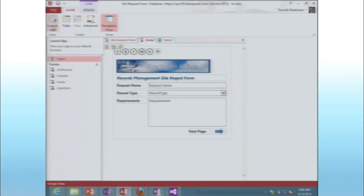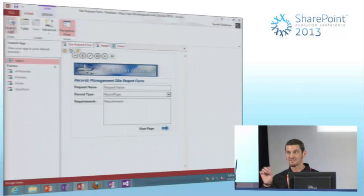That changes the perspective of the way you're going to do change control on a form like this, right? You definitely want to test them, and then publish them to the production site, because it's a real-time publish. When you click launch app, it updates whatever version of the app you had there before and replaces it with a new one. Okay?